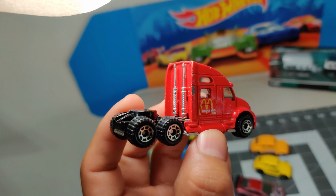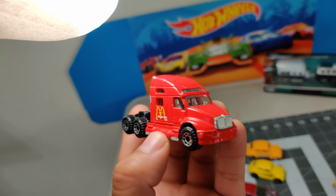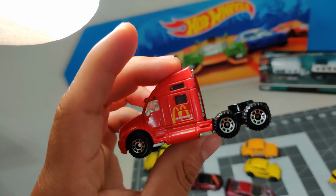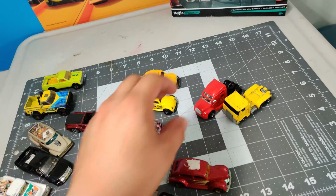You know, pop it in there pretty good. But this one's pretty neat. Never seen one with the McDonald's logo on it. Just disappointed I didn't find that. But there you have it.